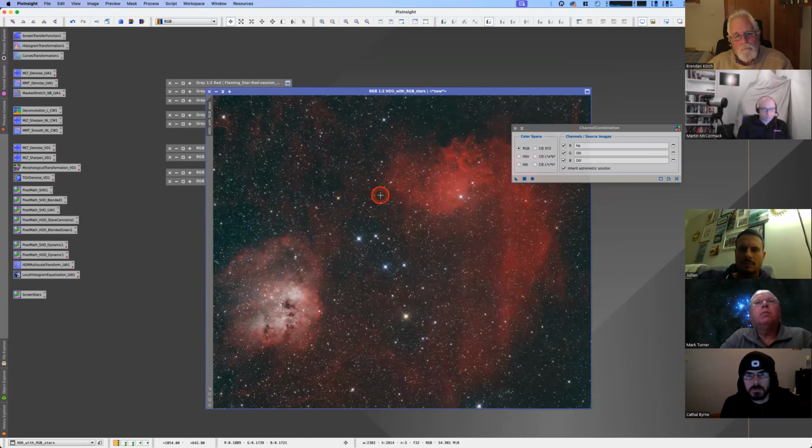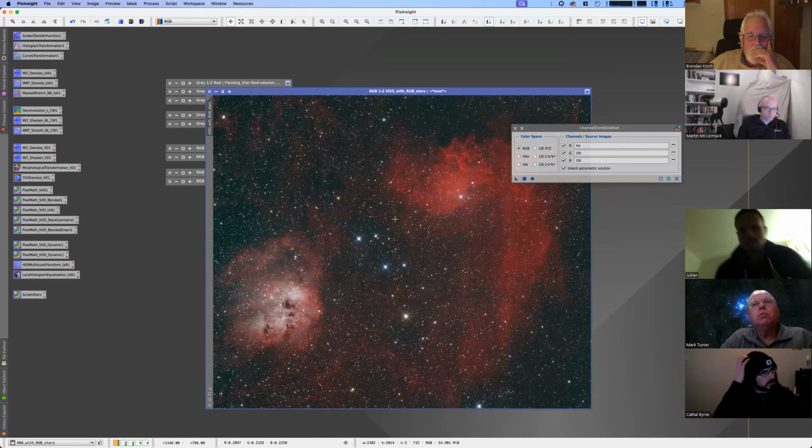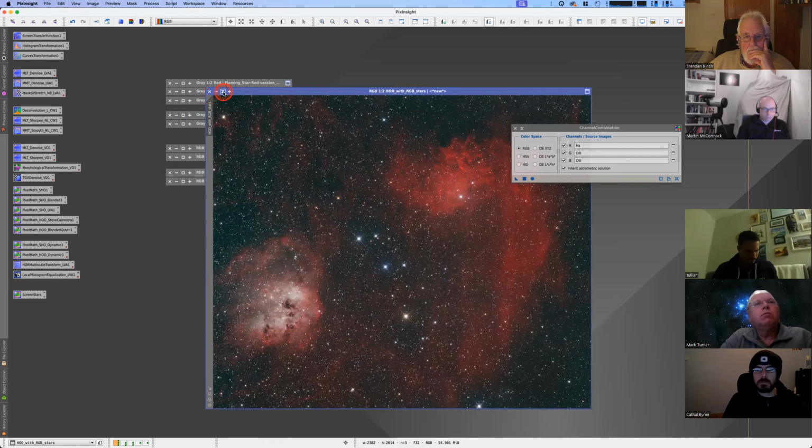That's it for the beginner example. So there was only a couple of tools we used there. We used channel combination to combine the red, green, and blue. We used Star Exterminator, or you can use StarNet, to remove the stars. Channel combination again to combine the hydrogen alpha and the oxygen 3 into a HOO.